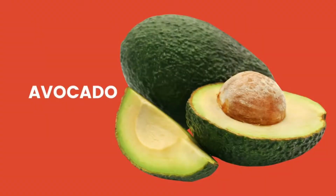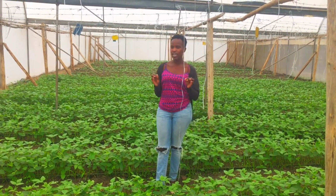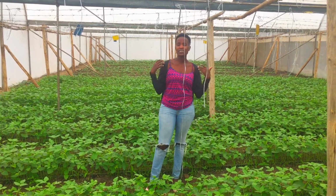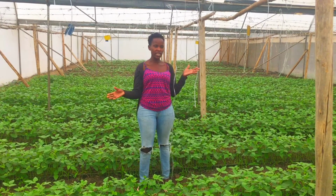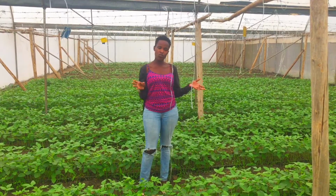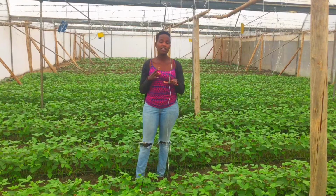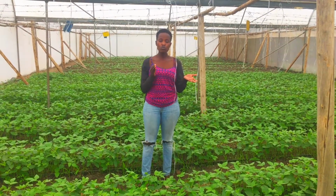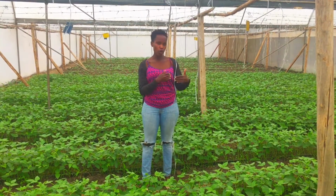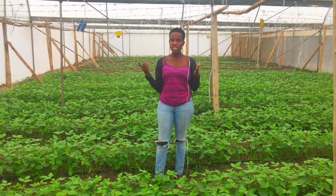Why am I talking specifically about avocado? Avocado has attracted a lot of export market. There have been so many countries interested in the Kenyan avocado, and initially one avocado was going for 1 Kenyan shilling, but then the market was regulated and it went to 8 Kenyan shillings in the local market. But for the export market, it goes for 30 Kenyan shillings.